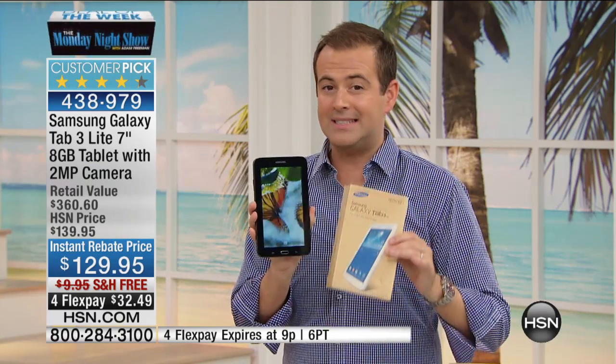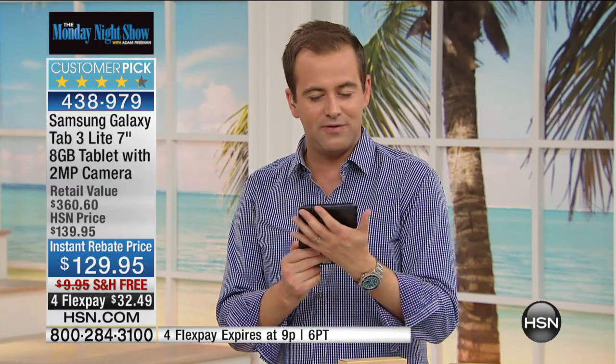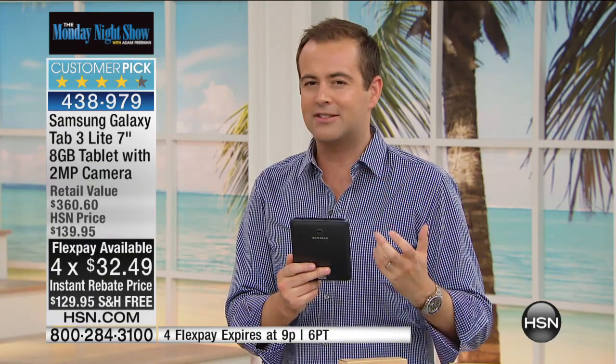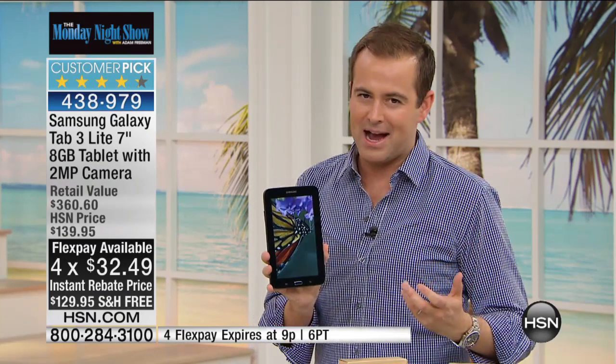This is $129 to get Samsung quality, and that quality starts from the moment you take it out of the box and you feel it and you pick it up. The styling of this, everything about it has an elegance to it. It has a cool factor to it. It has a glorious screen, and it has the power behind it as well.